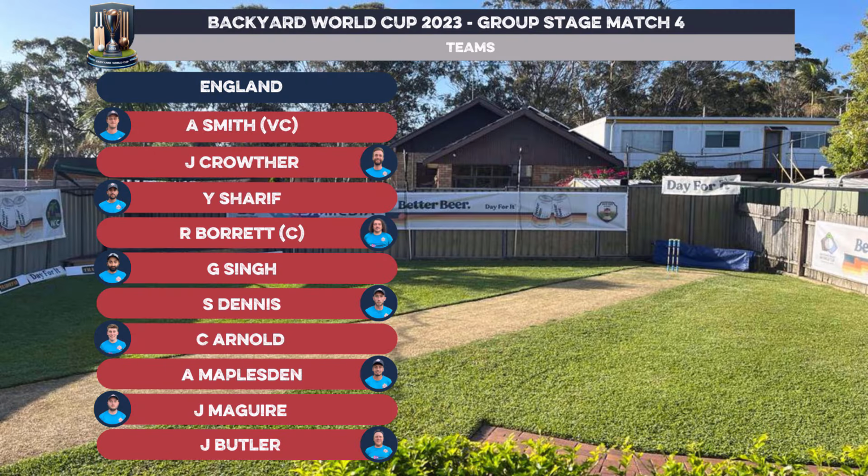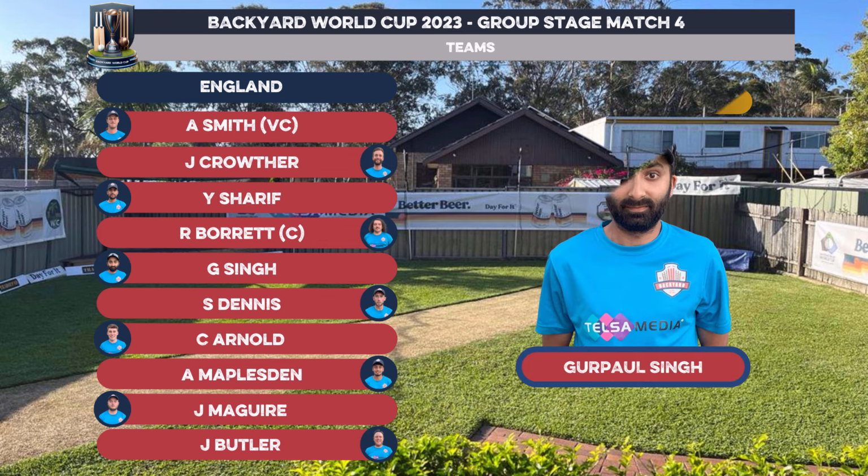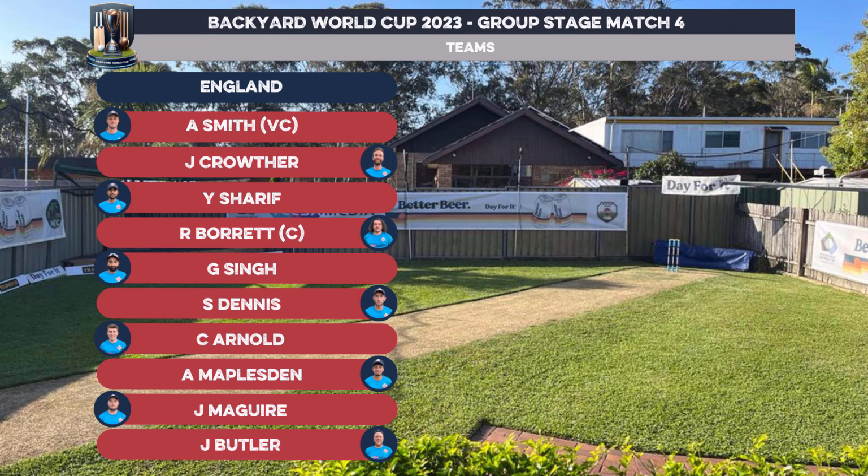New Zealand need him to find some form quickly if they're to have a tilt at the title. England have been the early pace setters at this World Cup and it's been built around an in-form bowling attack. Yusuf Sharif has been an early star and Dennis and Mapleston have bowled with menace. But the player to watch today is Gurpal Singh.